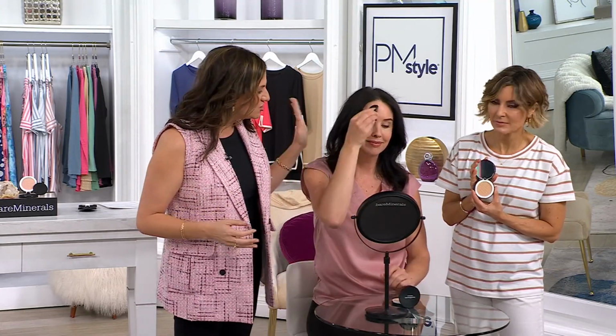So you're seeing there what she's getting is what we're famous for with that original: that luminous, buildable glow that you get. You see her skin shining through. It doesn't look heavy. It's not going to settle into fine lines. It's not going to look cakey on the skin. It just gives her this beautiful veil that looks like second skin.